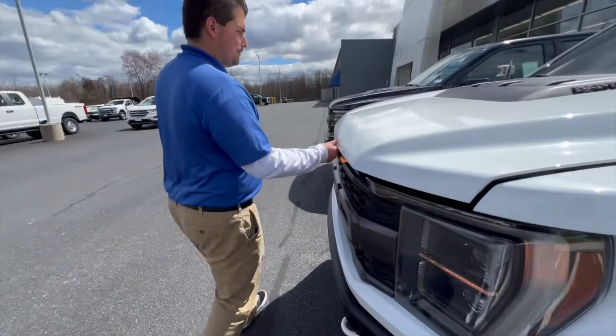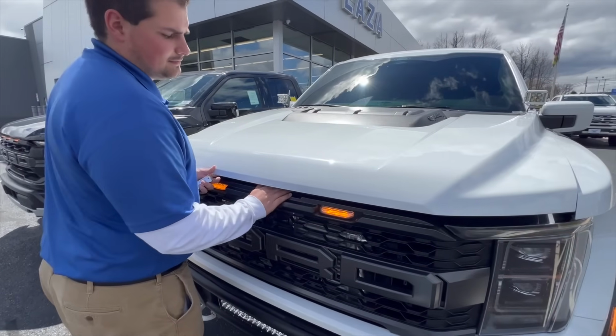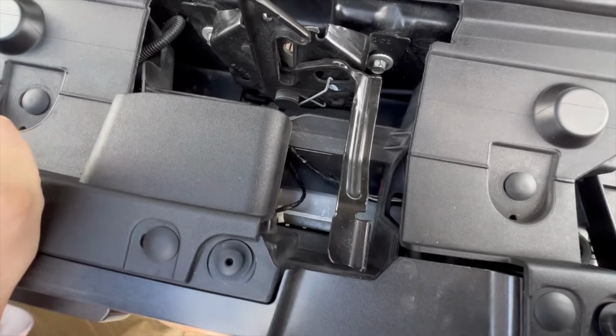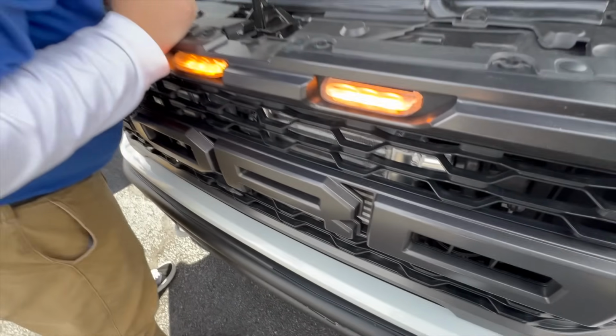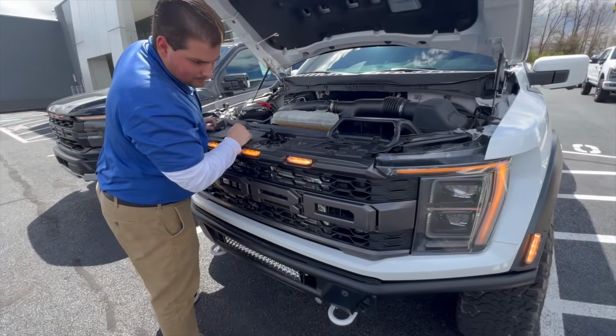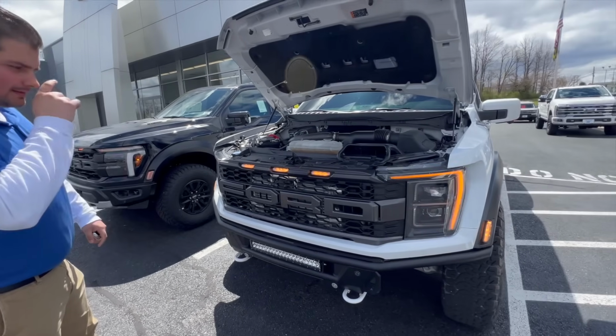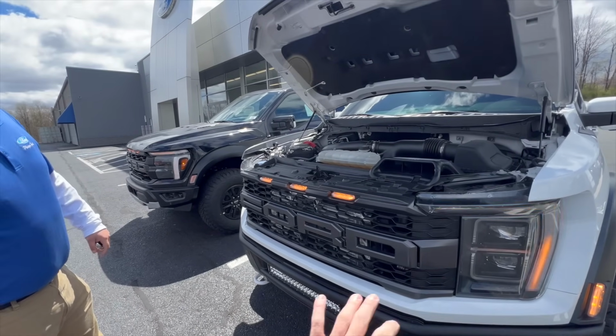Pop that thing open and see how thick she is. Sun decided to come out. I know. Thanks, sun. Look how thick she is. Oh wait, and that was aftermarket? Yeah, this is from SVC Off-Road Performance. Oh okay. Is that the same guys? No, that's ADD that did the bumper. Yeah, ADD for the bumper, and then that's a different company. They're both out in Cali, I think.